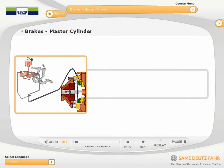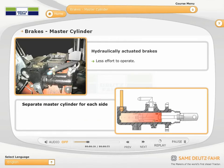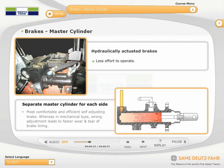Brakes master cylinder. Hydraulically actuated brakes. Less effort to operate. Separate master cylinder for each side. Most comfortable and efficient self-adjusting brake. Whereas, in mechanical type, wrong adjustment leads to faster wear and tear of brake lining.